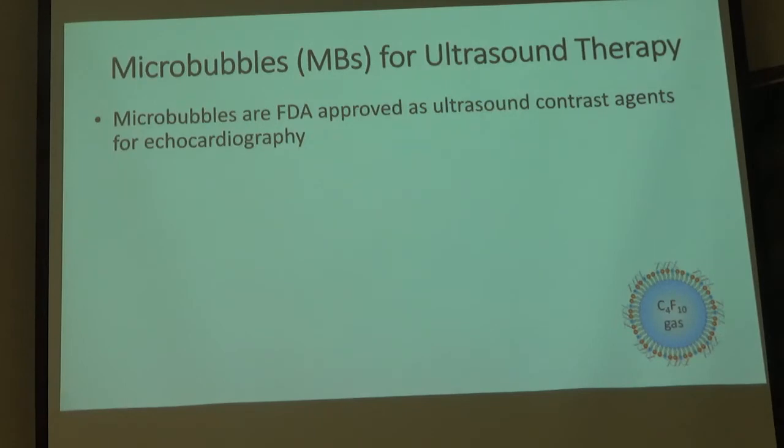The other aspect of my research I mentioned is the microbubbles. You may not know this, microbubbles are actually already FDA approved. They're used clinically quite a bit. They inject them in patients, and they use these bubbles to image blood flow on ultrasound images in the heart. That's the only currently approved use for microbubbles, but they're used quite a bit in echocardiography, and it really helps you see the blood flow through the valves into the heart much more clearly on an ultrasound image.